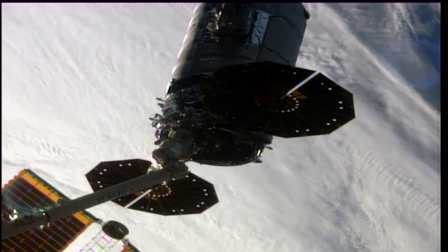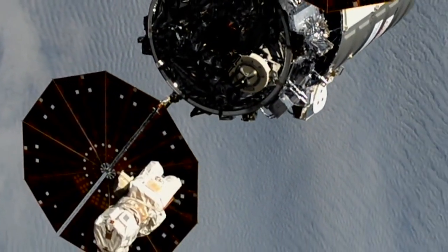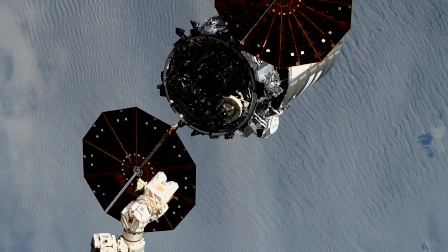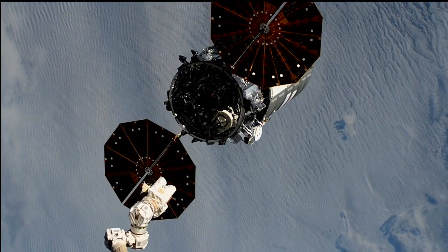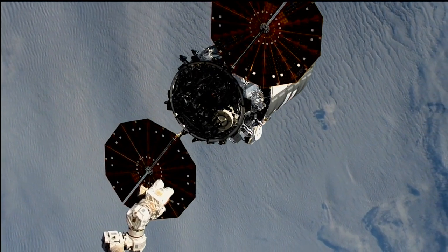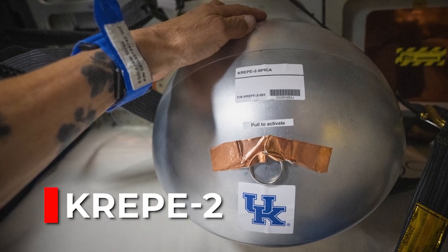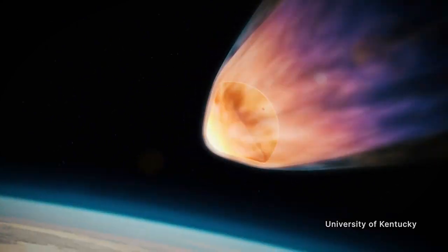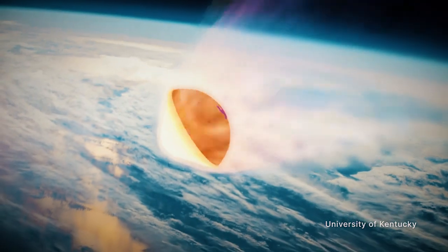Release commanded. Northrop Grumman's uncrewed Cygnus spacecraft departed the International Space Station on Friday, July 12th, 5.5 months after delivering more than 8,200 pounds of scientific investigations, commercial products, and other cargo to the orbiting laboratory for NASA and its international partners. With the craft's departure, the Kentucky Re-Entry Probe Experiment 2, stowed inside the spacecraft, prepared to take measurements to demonstrate a thermal protection system. This investigation could lead to improvements in heat shielding during atmospheric re-entry.